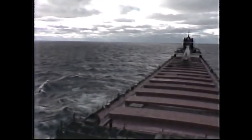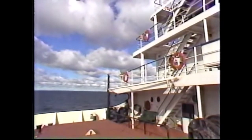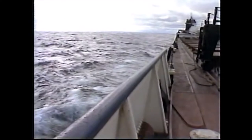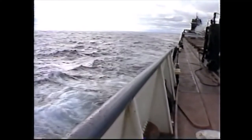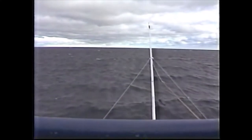Well, it was built in 1952 for Cleveland Cliffs. The original name was the Edward B. Greene. And when she came out new, she was 647 feet long. In 1975, they cut her in half and put 120 feet in the middle. That's something the captain always keeps in mind in rough weather.